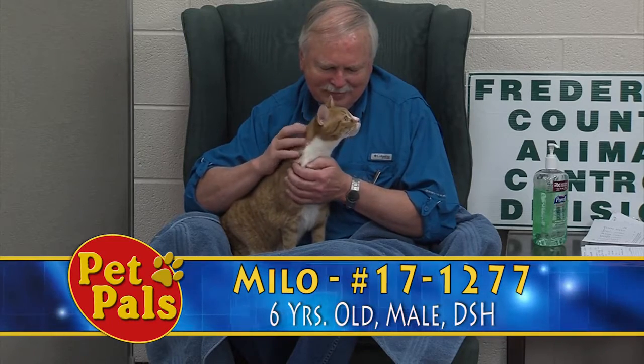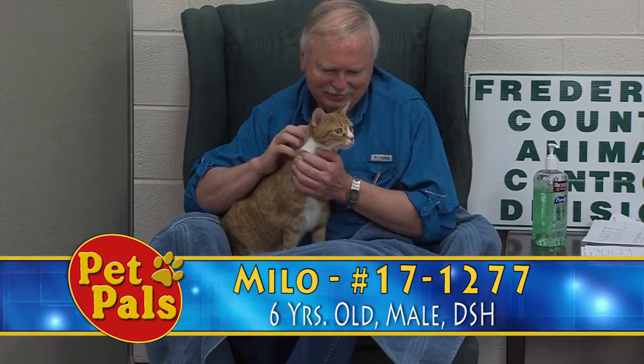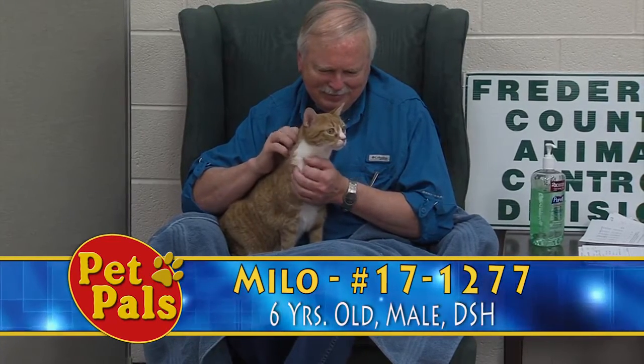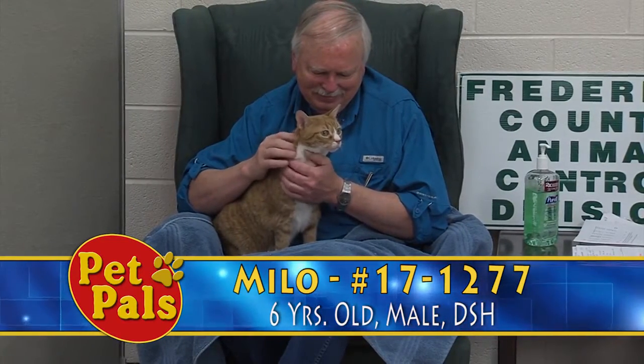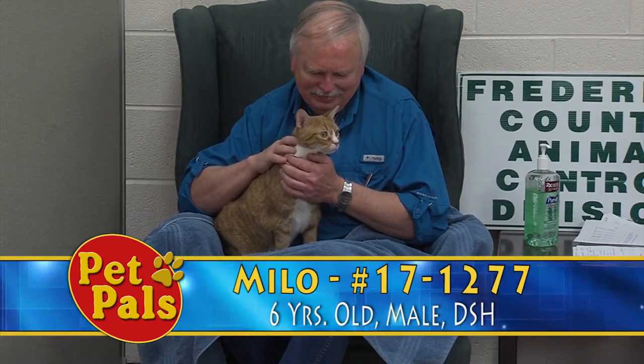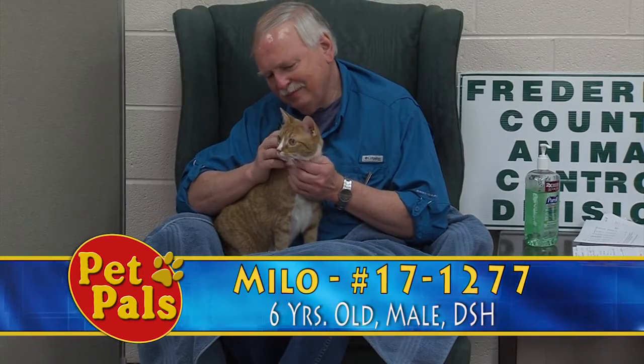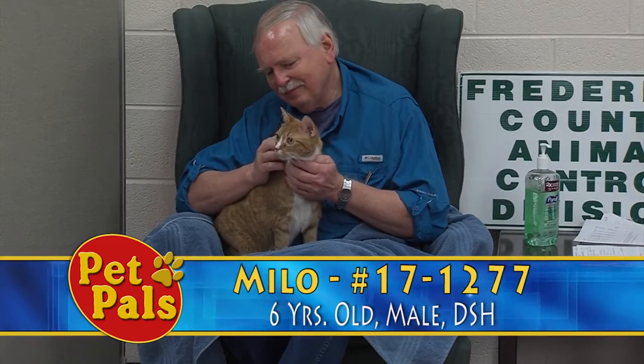Other than that, he's a very friendly cat. He's playful, he's easy to handle. As you can see, he's loving sitting here on Randy's lap and getting all kinds of attention. He is kind of quiet. He's still adjusting to the shelter environment. He kind of hangs out in the little loft part of his cage, just kind of looking around. But he's got some beautiful eyes, big eyes, and the markings on his face are really striking and beautiful.